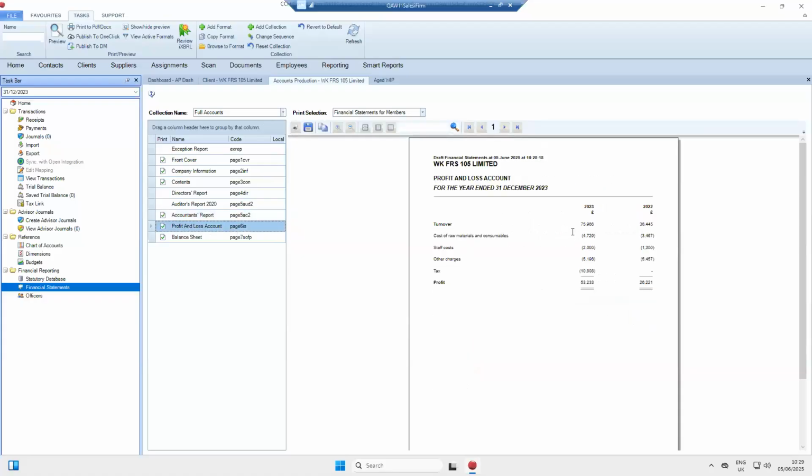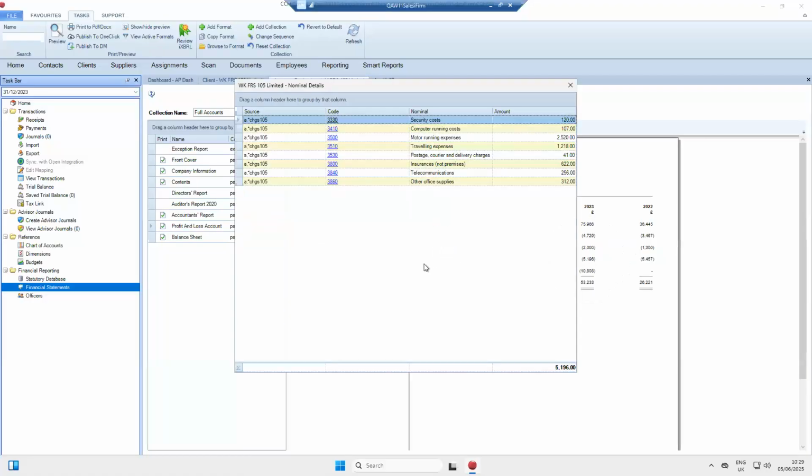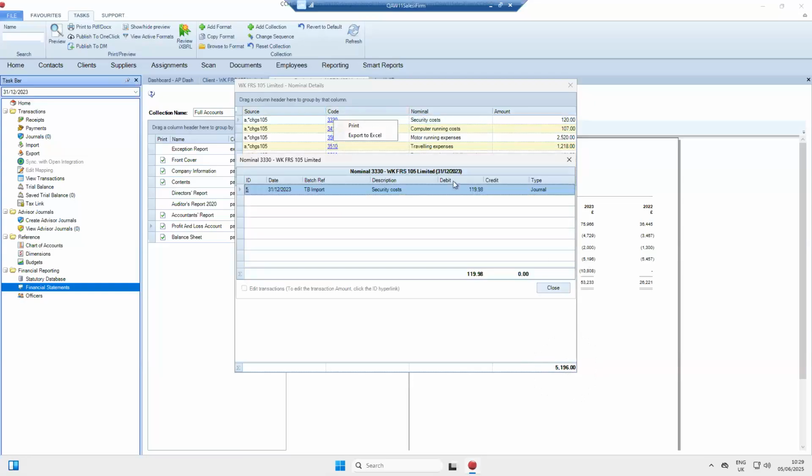Just moving on to the profit and loss. You can also get a drill down on any of the figures in this particular schedule, and likewise with the balance sheet. If you wanted to see what was included within this other charges area, I can just click within it and it will show me the nominal codes that are involved in calculating that total figure. If I then wanted to, I can drill down into those different nominal codes as well, just by selecting the nominal codes. So you can see the posting within that code there.